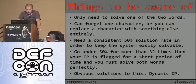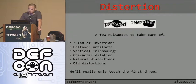You can forget one of the characters and replace it with a character entirely different if you want to, and it'll still be solved. You need to keep a consistent 50% solution rate, otherwise you'll get flagged after about 32 times, and you'll have to solve both words perfectly. You cannot misplace a single character, you have to solve them both. And an obvious solution to that would be using a dynamic IP solution, so that you can just switch IPs whenever you hit that rate.